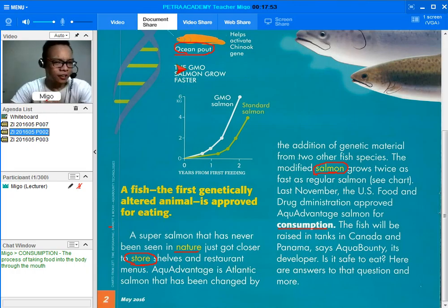Okie dokie, but here's a question that we need to think about. Are genetically modified foods really safe to eat? Are they really safe to eat? Are there products that are genetically modified already in the market? Is it really safe? That's my main point.